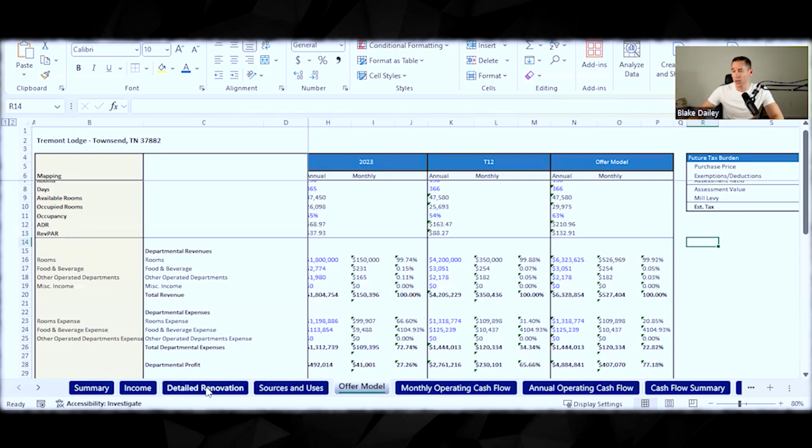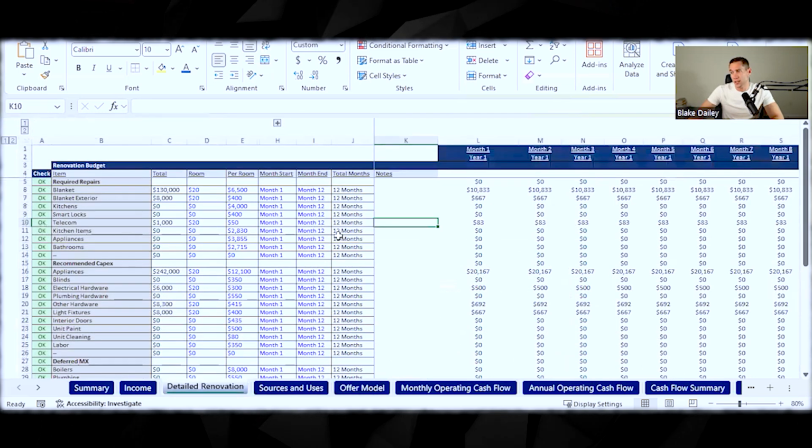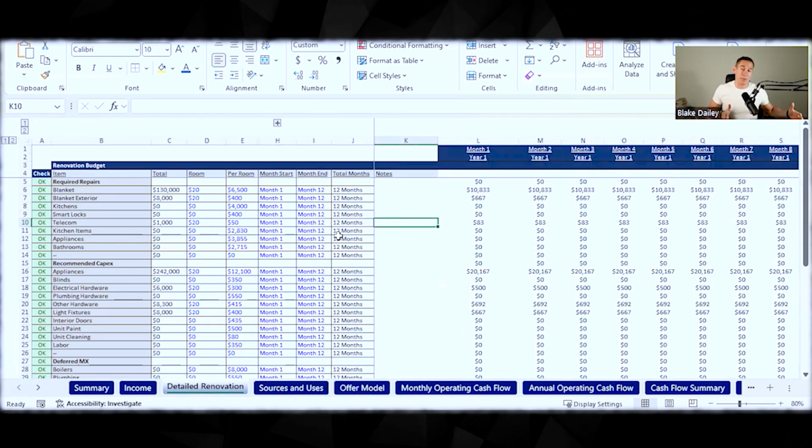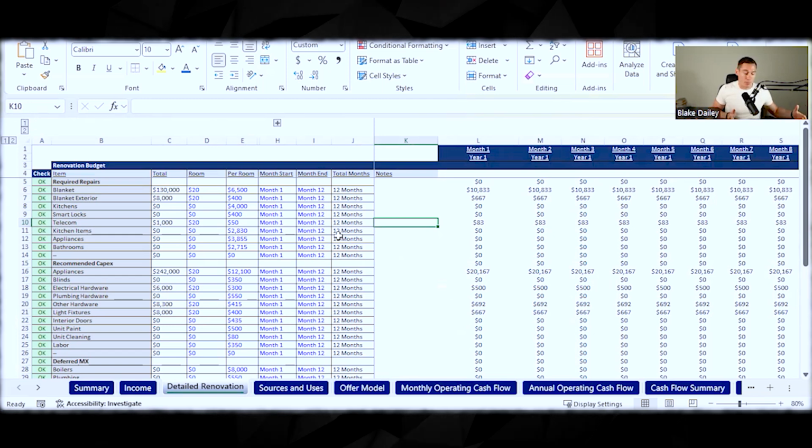So as you work through all those details, right, of, all right, we're doing a renovation and we're going to have a certain amount of spend each month, that's also going to affect the amount of units that we have available in that month.